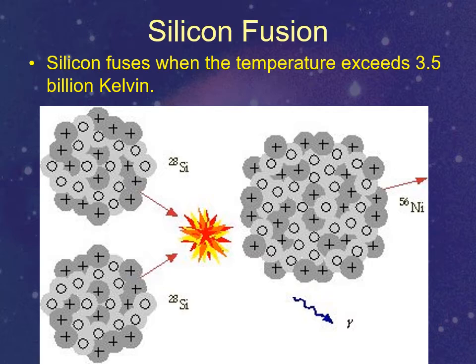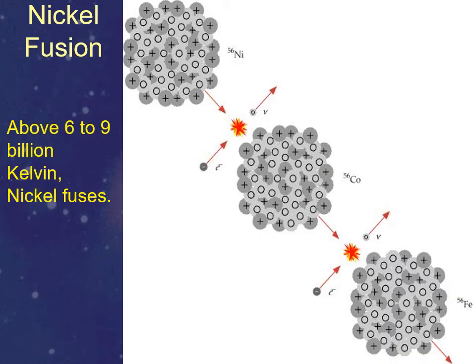Eventually, the silicon itself will fuse once you get to 3.5 billion Kelvin. It fuses into nickel 56. Well, nickel 56 is going to be something that, if it gets slammed by an electron, then what will happen is, again, above 6 to 9 billion Kelvin, it will actually do what we call inverse beta decay and spew out a neutrino and become cobalt 56, which quickly grabs another electron and becomes iron 56. Okay, now at that point it is inert, because any further fusion doesn't release enough energy to sustain itself.